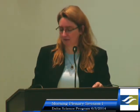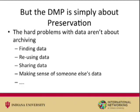So looking at data as a more holistic result, the outcome of a funded project isn't just a publication anymore. It's the data and everything that went into it. And I think in the Delta Science program, you're seeing that a lot. You're seeing that it's more than just the publications that come out of this. We need to understand the collaborations and the coordinations and the sharing and the policy. So the NSF data management plan requirement, I strongly felt, was a really great first step.